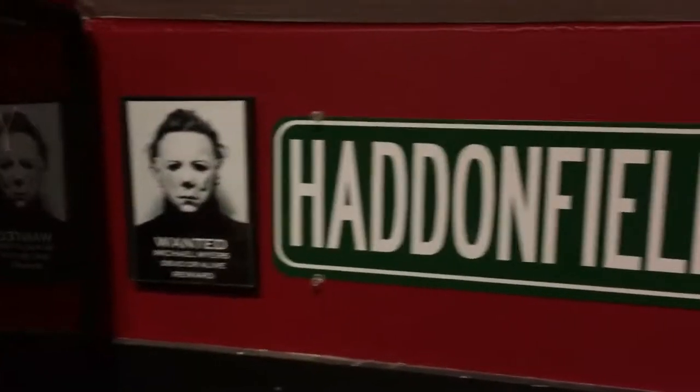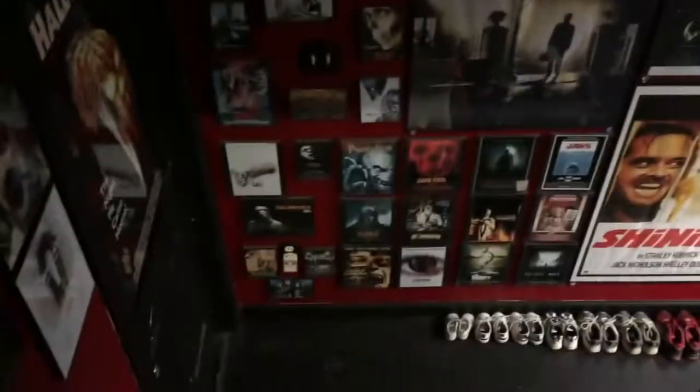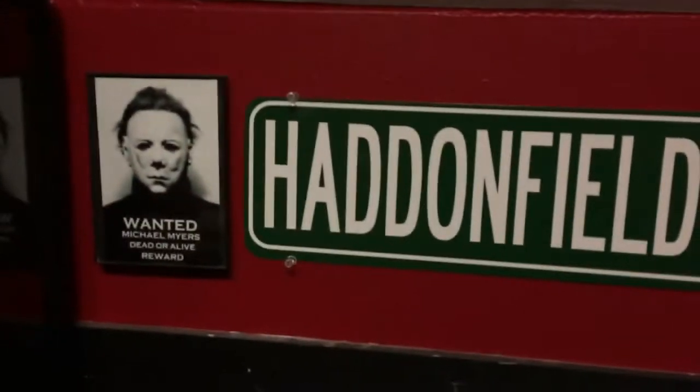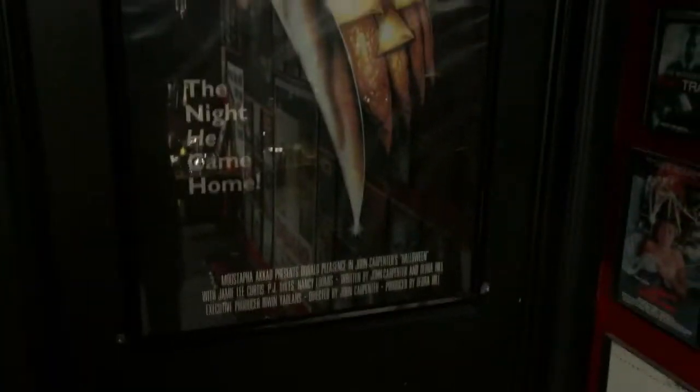And I have a Haddonfield sign at the doorway to the basement, right at the very bottom. There's the bottom of the stairs, and right above it two wanted signs of Michael that I printed off the internet. Then I have Rob Zombie's Halloween poster. I always like the fact that it's got the date on there, because that's the date that my son was born, August 31st, 2007. That's the poster leading up into the hallway, going back upstairs. And I have the movie poster from Halloween 1 there.